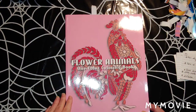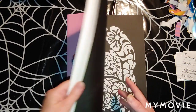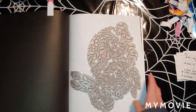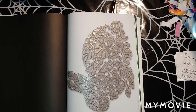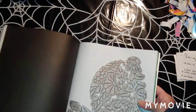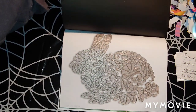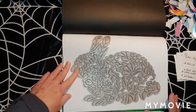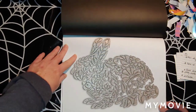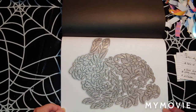Alright, here's the Flower Animals book, one color by Sun Life Drawing. I just did one in here, the rabbit. I used Kelly Art gel pens on the rabbit. And September 24th, 2020 is when I did this one. Really pretty and shiny.